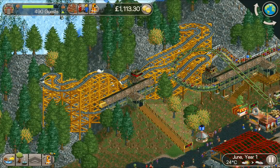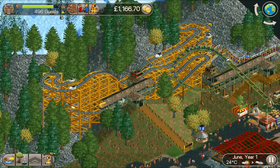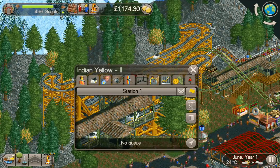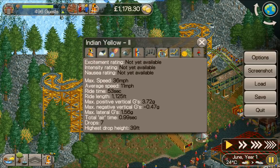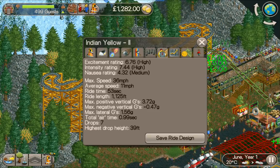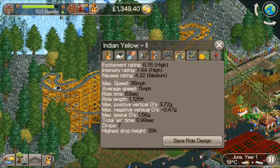Junior 1, just under 500 guests in the park. Money, again, 1,700. Haven't opened up the mouse coaster just yet. Just need to add the entrance path. So we've gone naming it Indian Yellow. Stats haven't quite come back yet. Let's fast forward it. 6.76. There you go. That's plenty. So we're going to charge £10 a go for that ride. Once I do the paving, it'll probably boost the excitement up a little bit as well.